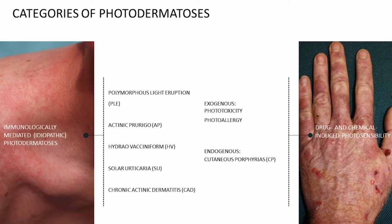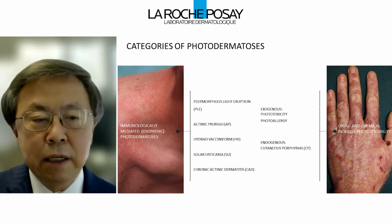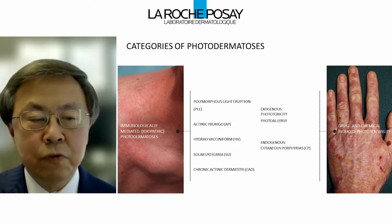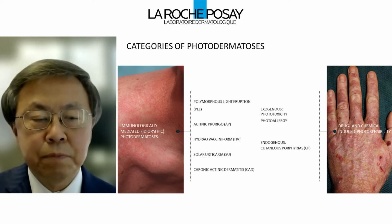We'll start with the one on the left here. This is what's called immunologically mediated, used to be called idiopathic photodermatosis. This includes the listing here. That is by far the most common photodermatosis, the first one being polymorphous light eruption. Again, as dermatologists, I'm certain all of us have seen patients with polymorphous light eruption. This occurs in otherwise healthy individuals. Approximately 10 to 15% of the general population would have polymorphous light eruption.